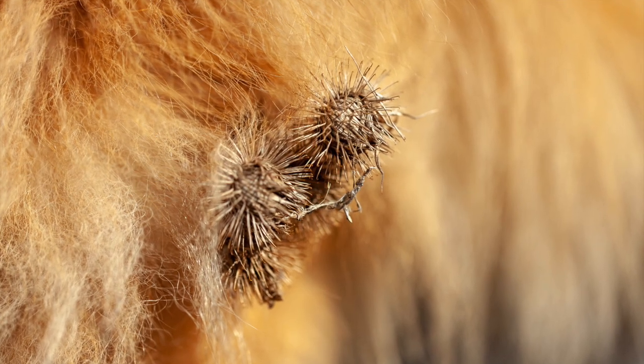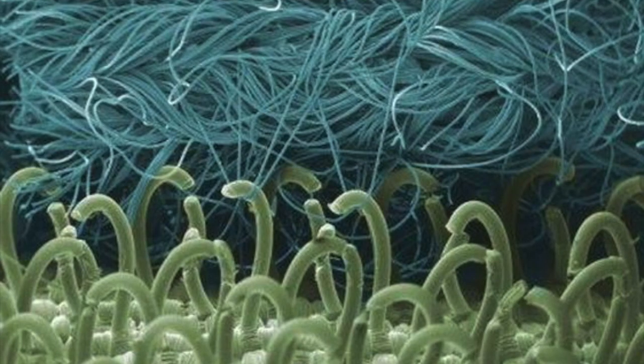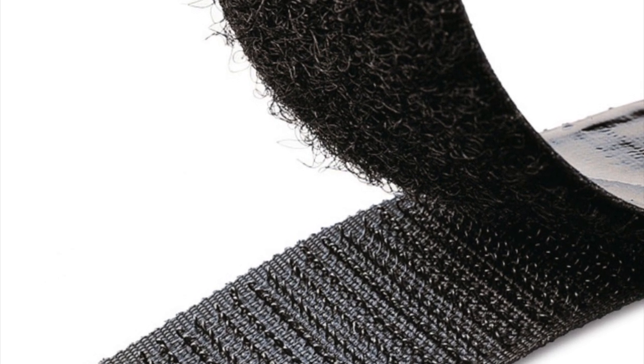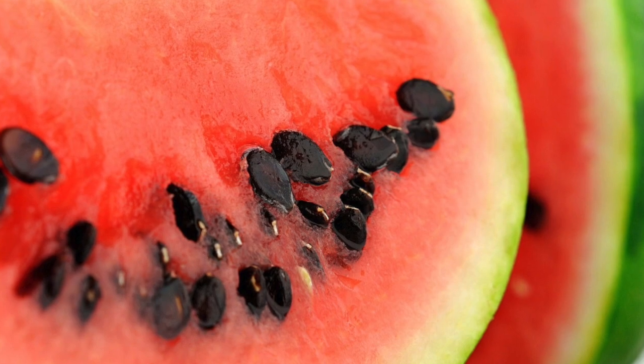Some move by sticking themselves onto animals who give them a ride. Maybe you've experienced a seed taking a ride on your pant leg before. Humans looked at these sticky seeds up close and copied the seed's idea to make our own sticky surface. We call it Velcro.